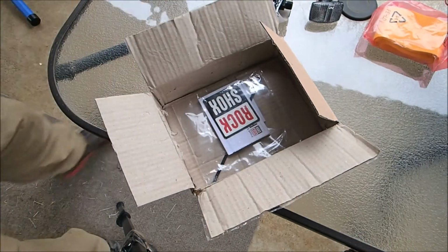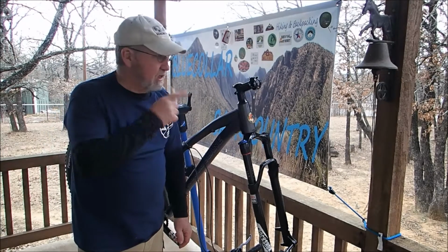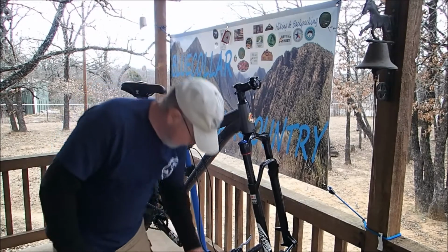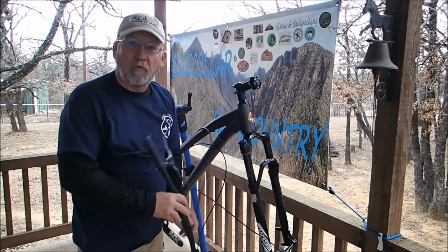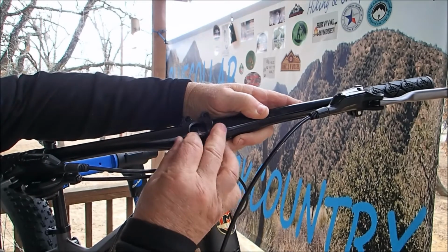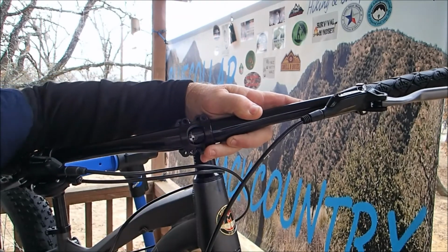Let's get going. The first thing I want to do is get these handlebars mounted up here to the stem so we don't have all this just kind of hanging everywhere. And for that we're going to need a 4mm Allen wrench. Now we get our clamp screwed back in place.